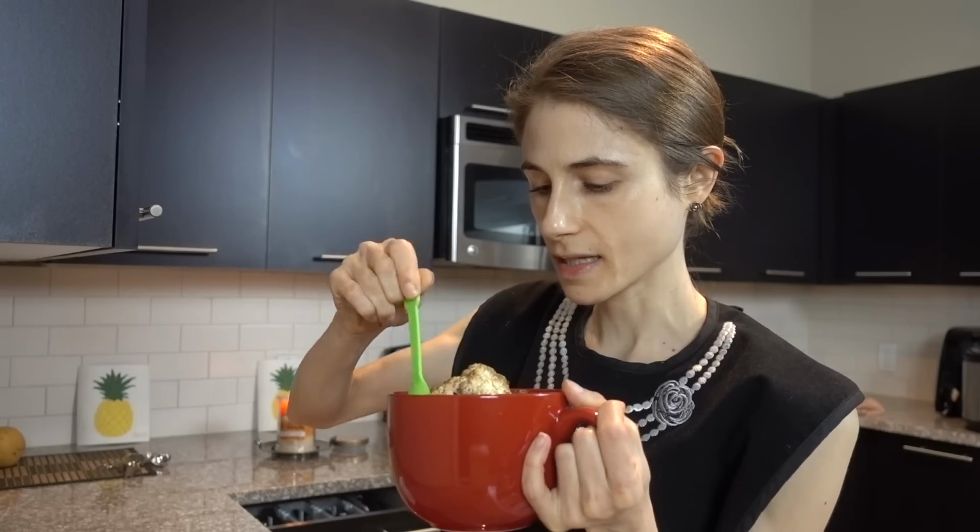All right, so the cauliflower rice porridge just kind of gets nice and melty all over everything. All right, here I have a radish on my spoon.